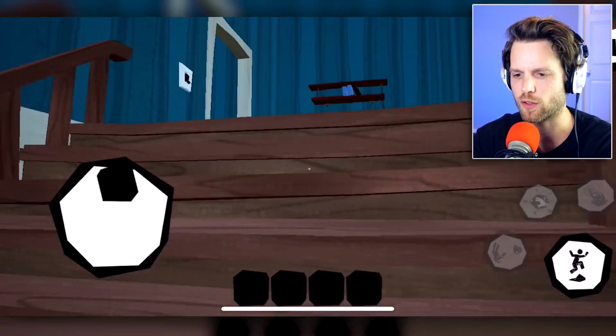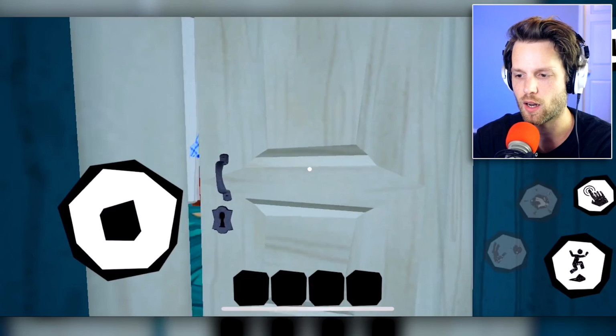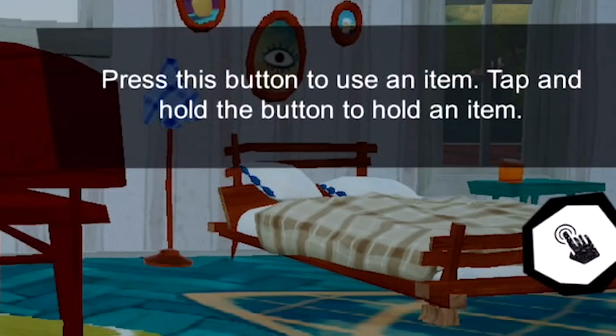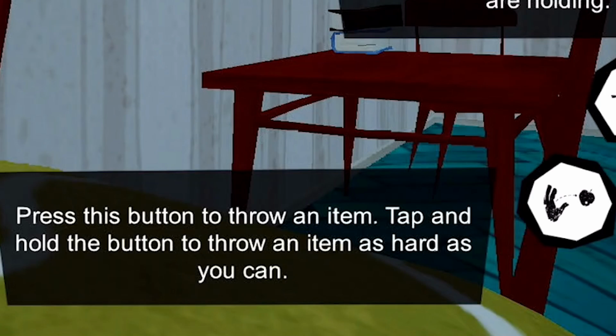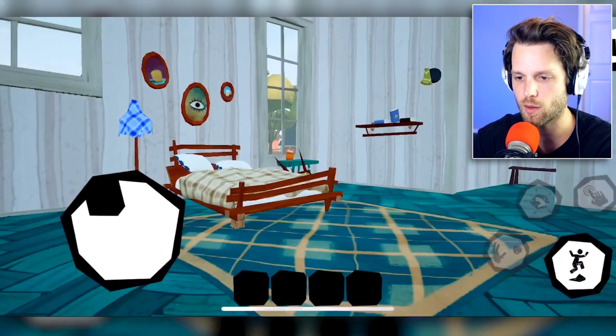Hold on, first things first, is this awful FGTV reference still in the game? Oh my God, it's kind of hard to control. I'm not going to lie to you. Press this button to use an item. If you push this button and hold it, press this button to throw the item. I want to chunk it. Hey, that works pretty good.